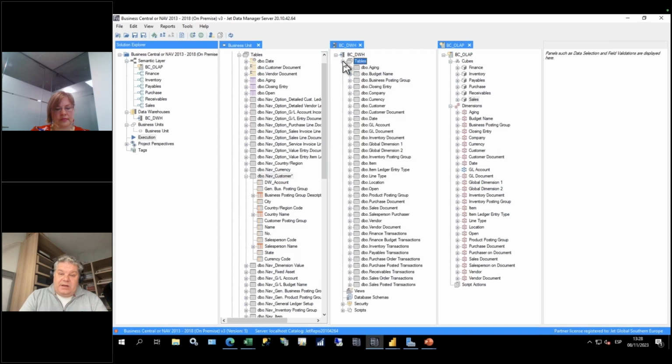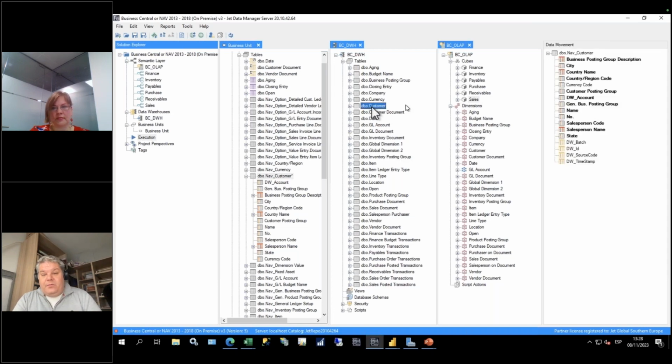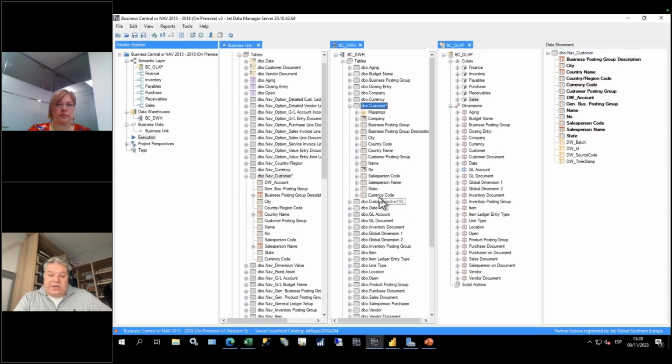The next step would be in our data warehouse. Here we have a look at all the fields that we are synchronizing. Let me just drag and drop and include currency code. We can change the name. We don't have to stay with that particular name. Currency, for example. I put it in uppercase so that it's easier for us to see it when I deploy and execute this and then go to Power BI.